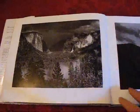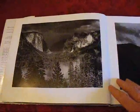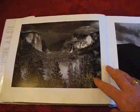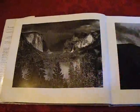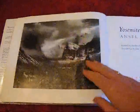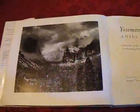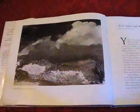Ansel Adams obviously died in, I think it was '82, but the Ansel Adams Foundation makes sure that the people who do publish his books create them to the very highest standard. That's one of my favourite images, actually. So every single frame is really, really beautiful, and there's plenty of text as well explaining some of these images.